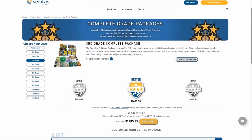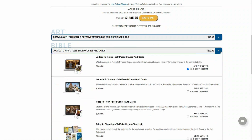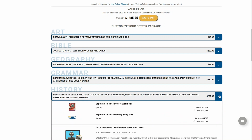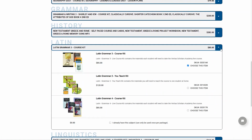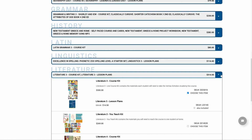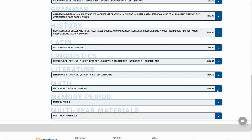Let's say you're going to get this complete grade level package for 3rd grade, and you choose the 2nd package level. You'll get an art book, a Bible course that's done online, a geography course, a grammar and writing course, an online history course, a Latin course, a linguistics course, which at this level is the Institute for Excellence in Writing Phonetic Zoo, which is a highly rated spelling course, a literature course kit, a math course, which is Saxon Math, and a live course here that you would actually need to purchase separately. The price is not included in the bundle.